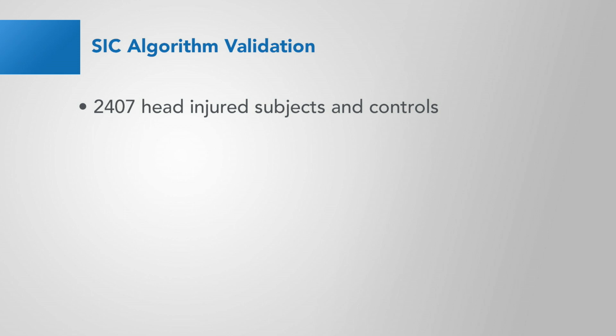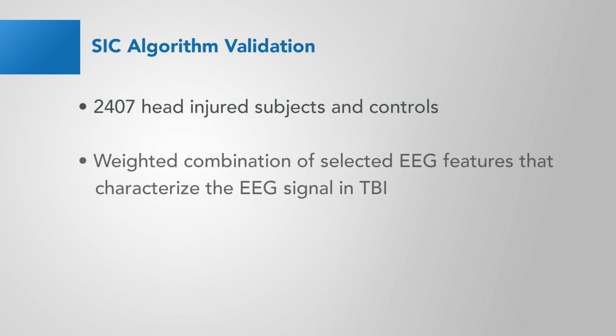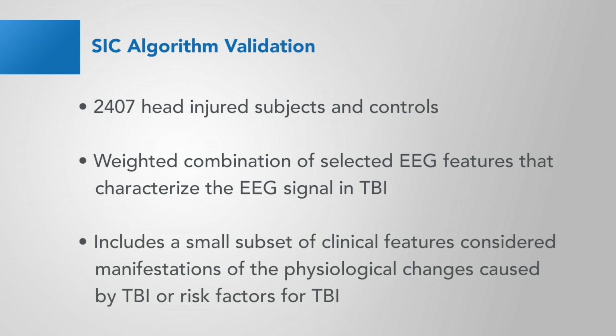The derivation of the structural injury classifier comes from a very large population of head-injured subjects and controls, over 2,400. The structural injury classifier is a weighted combination of selected EEG features that characterize the EEG signal in traumatic brain injury. Also included in the algorithm are a small subset of clinical features considered manifestations of the physiological changes caused by TBI or risk factors of TBI.